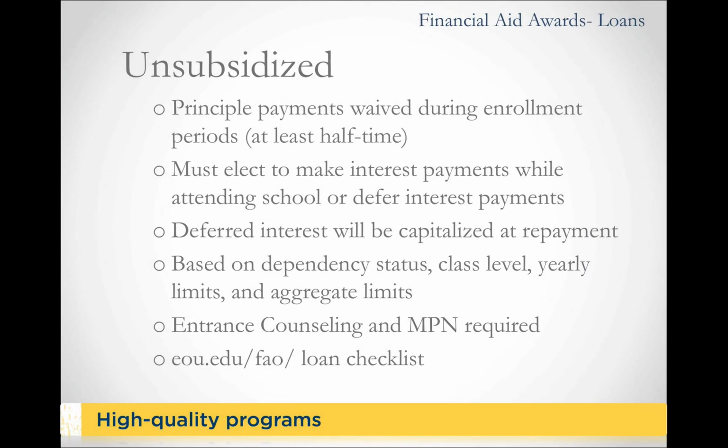Unsubsidized Federal Direct Loan. Unsubsidized direct loans are covered under the FDL program. Unsubsidized direct loans have principal payments waived during enrollment periods at least half time and during the grace period. The student borrower must elect to make interest payments while attending school or defer interest payments. Deferred interest payments will be capitalized, or added to the principal balance, at repayment. Eligibility for this program is based upon dependency status, class level, yearly limits, and aggregate limits.